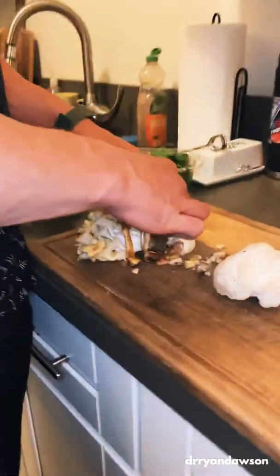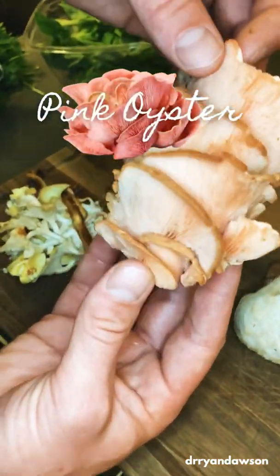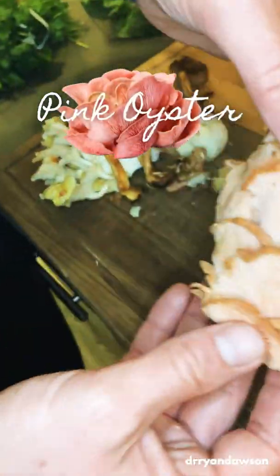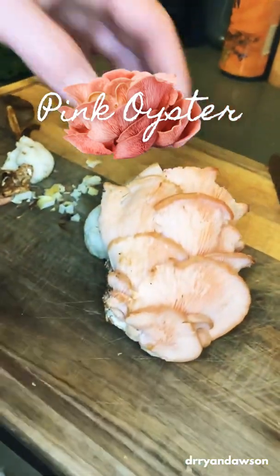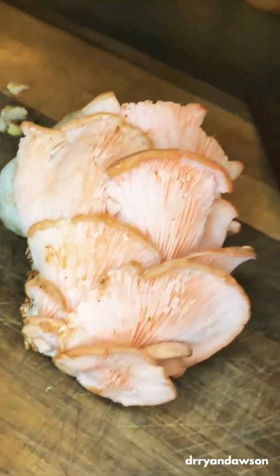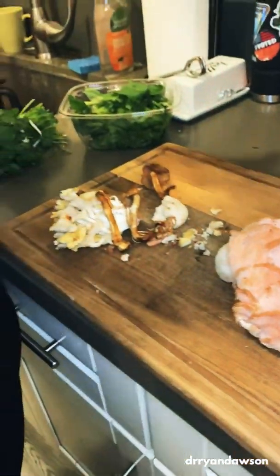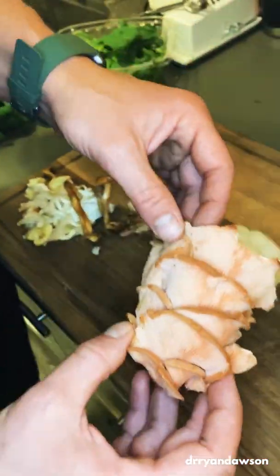Here, this beautiful pink one is the pink oyster mushroom. This one is highly dynamic. It can be used to cook just about anything. And like I said, it's packed with vitamin D, one of the essential vitamins needed for proper bone health, proper joint health, and a well-functioning nervous system and brain. So this is an amazing living creature that supports the natural processes inside of our own body.